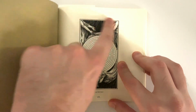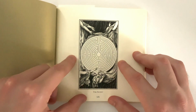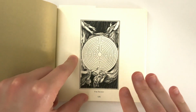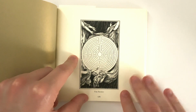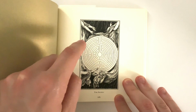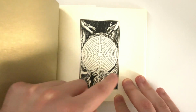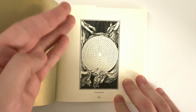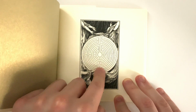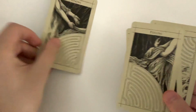The Secret is created by 4 separate images that all obviously fit together to create one totally stunning whole. Like, oh my God, we have a labyrinth here with all of these hands and beautiful fabric, each interacting with the fabric in a very different way. Some of them even interacting with the labyrinth. And the cool thing, which is what everybody does when you get this deck, is they make the labyrinth with the cards because it's depicted.